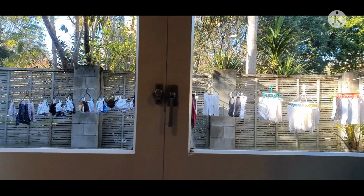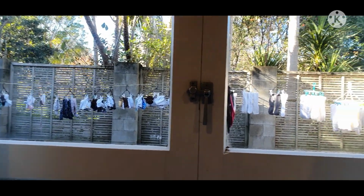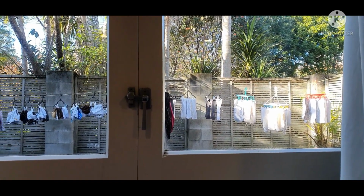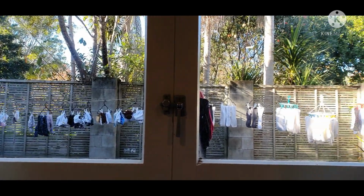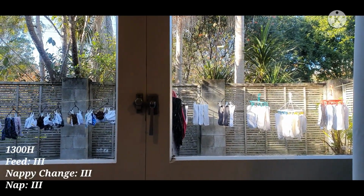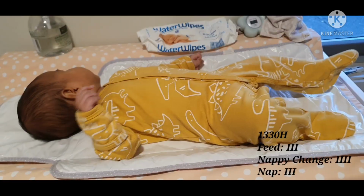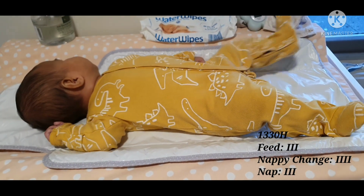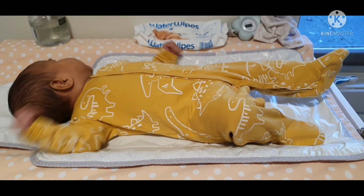Finally, the sun is out, so I just hang all of my cloth nappies outside while Kassidy is on her crib playing. So I've done that one. Now I'm just doing her second feed and hopefully she will nap again. I had to change her nappy again and her clothes as well because she's got a leak from her diaper.